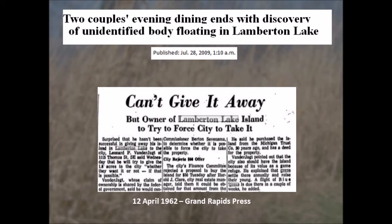A couple more headlines, no doubt there are others I missed, but at the top happens to be another sad story of a drowning in 2009. And the headline pretty much says it all. The body was found floating in Lamberton Lake. They did find out who it was eventually, but that really affected the recent community there.